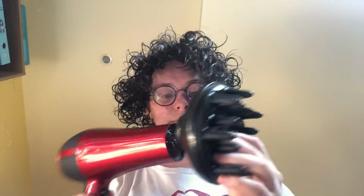And then I do that with sort of random parts of my hair. I don't do it with every part because I'm impatient. I think a lot of curly girls encourage you to buy loads of products. I am definitely of the belief that you don't need to do that. Basically, the only thing you need is this, a diffuser.